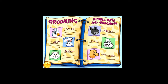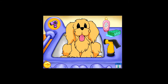Let's check the grooming book to see which pets have an appointment. Click on the pet you would like to groom. Pepper the Schnauzer. Sasha the Persian Cat. Butterscotch the Cocker Spaniel. Taffy the Bunny.